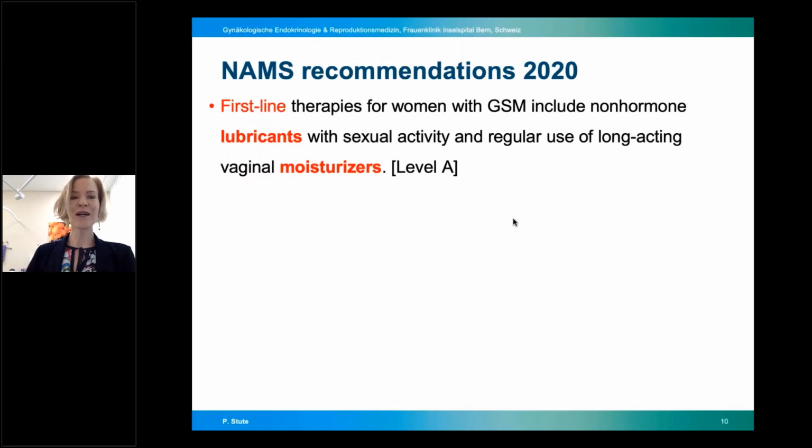So what about the recommendations the Americans have for us? Still, the first-line therapy for genitourinary syndrome includes non-hormonal products. And the Americans only know 2 non-hormonal products, namely lubricants that can be used with sexual activity and long-acting vaginal moisturizers. And as you can see here now, the new guideline also reports the level of evidence.